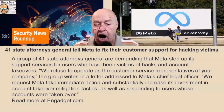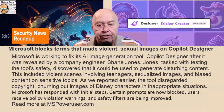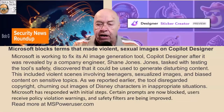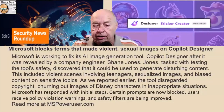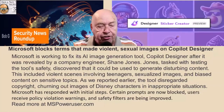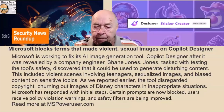Read more at Engadget.com. Microsoft blocks terms that made violent sexual images on Copilot Designer. Microsoft is working to fix its AI image generation tool, Copilot Designer, after it was revealed by a company engineer, Shane Jones. Jones, tasked with testing the tool's safety, discovered that it could be used to generate disturbing content. This included violent scenes involving teenagers, sexualized images, and biased content on sensitive topics. As we reported earlier, the tool disregarded copyright, churning out images of Disney characters in inappropriate situations. Microsoft has responded with initial steps. Certain prompts are now blocked. Users receive policy violation warnings, and safety filters are being improved.